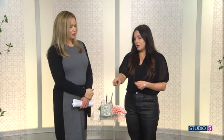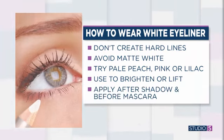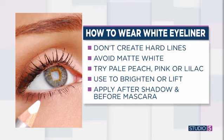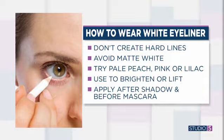And what's the order of operations then? This comes at the end. Mascara first? Actually, mascara is going to be last, because if we put this on first and we blend it, some of that white is going to travel onto the lashes. So we want to be able to cover it with the mascara after. And then same with your brow products. If you're doing it as a highlight under the brow, you would want to do this first and then your brow product, so that you could cover any of the white that gets onto the hairs.